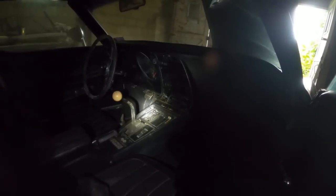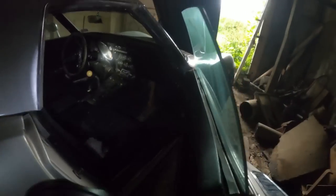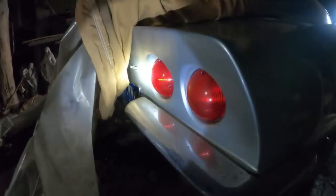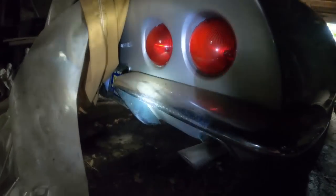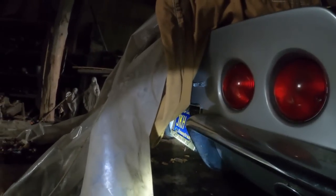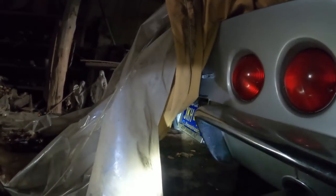Door stay open. It's all here, it's got that old car smell. It's pretty cool. Doors both closed nice. And back here, we didn't take the cover completely off, but I think she looks pretty decent back here too. We got the bubble taillights, back exhaust, Pennsylvania plate, 427 Corvette, 3.2s.